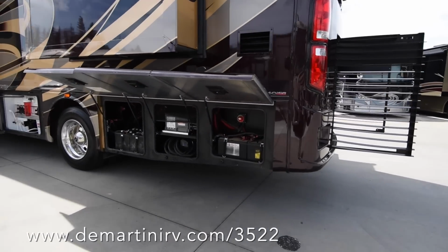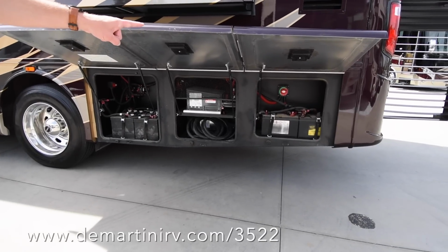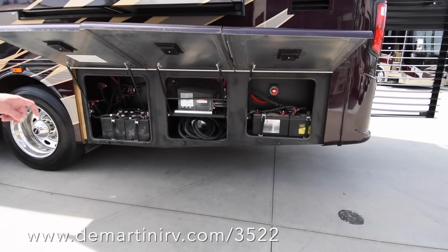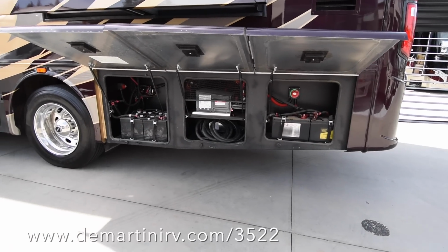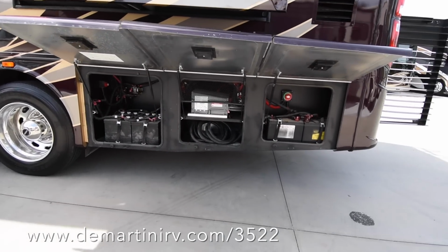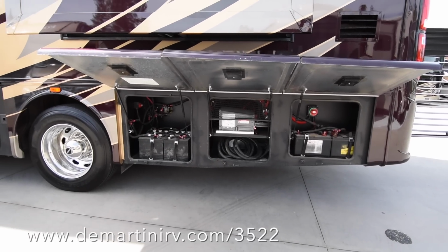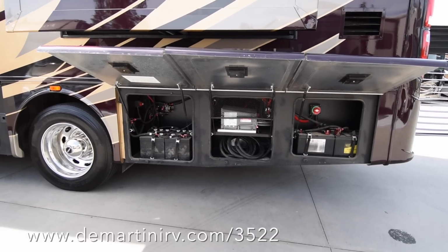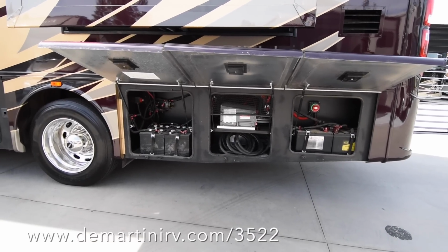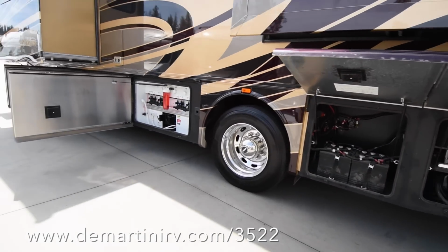Over here you have your 2 12-volt chassis batteries. It has its own auto disconnect switch, which is nice. Then you also have your 2000 watt Magnum inverter. You have your 4 6-volt house batteries that each has its own auto disconnect too. So having an auto disconnect for your house batteries and your chassis batteries allows you to essentially store the coach and cut off all power to it, so you're not going to have any trickle and dead batteries when you go to use it again.